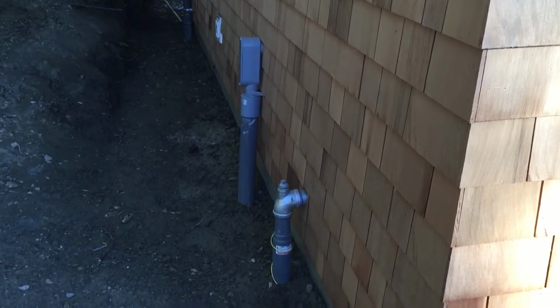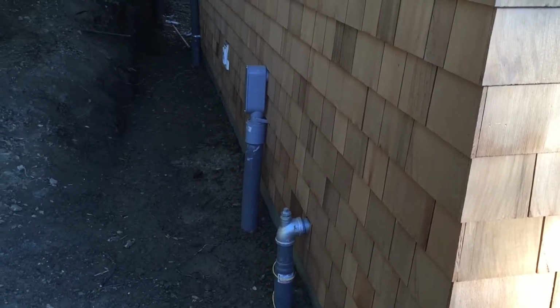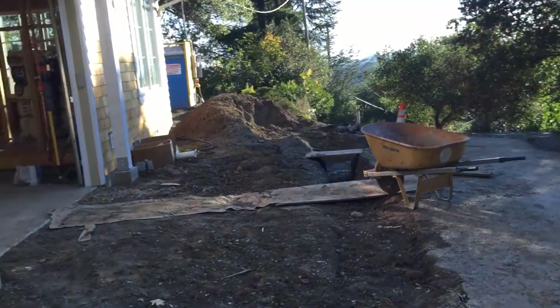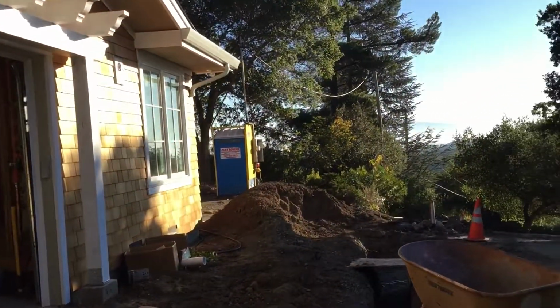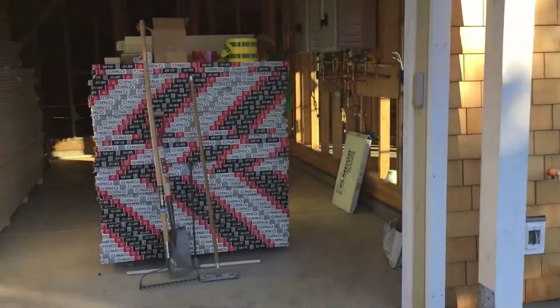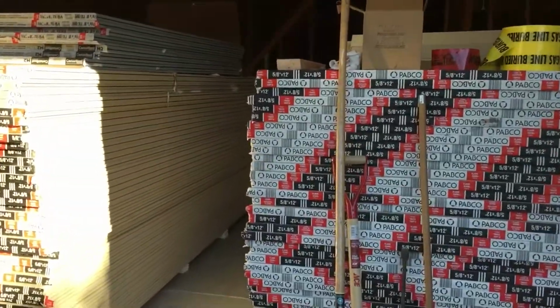You can also see back here we've got the gas line coming into the house and the termination for the cable that just kind of goes into the house there. So that's all tidied up, or as tidy as it's going to get, basically to get ready for pulling those services back in. On the inside, obviously the drywall is still here and waiting.